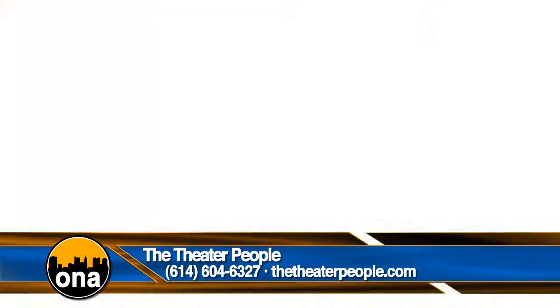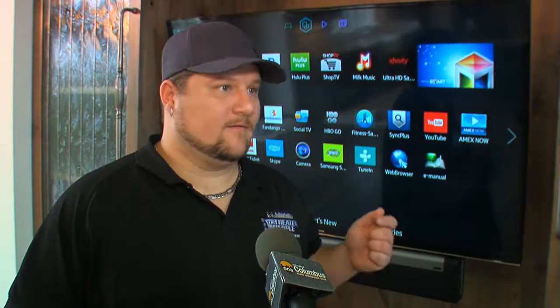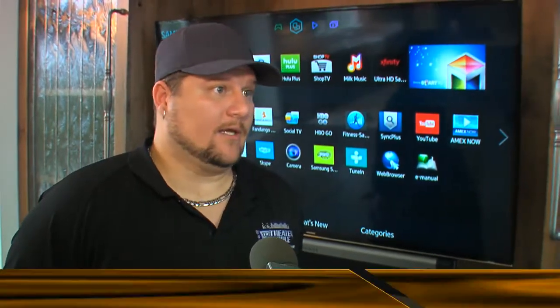A lot of people want to have the ability to have music and different programs running throughout the house. We can do this with the simple touch of your iOS device or an Android or whatever your personal device would be. So you can control each individual room with relative ease. Anything that you want to put on there, whether it be music or if you're watching a game, that all can be linked together. So you can enjoy that however you'd like.